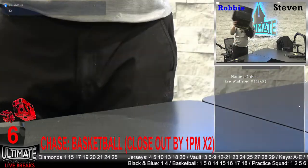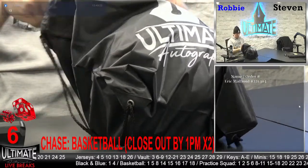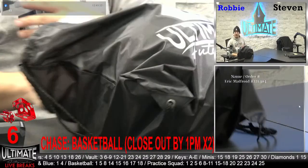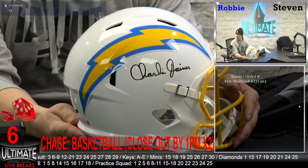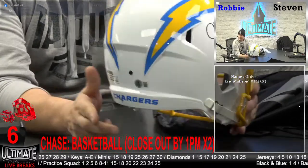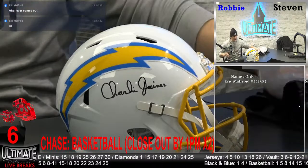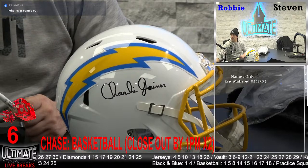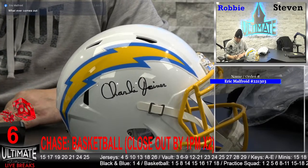All right, Eric. Full-size rep coming out in box 13. Let's see what we have here for you, sir. Ooh, it's a good one from the AFC West. Nice Hall of Famer, too. On the Los Angeles Chargers, you got Charlie Joyner on the beautiful Chargers rep. Beckett cert on the back. Full-size rep inside. Nice hit, Eric Malfroid. Charlie Joyner. He says whatever comes out. Well, there you go. Nice Charlie Joyner for you, sir. Nice, Eric. Malfroid.